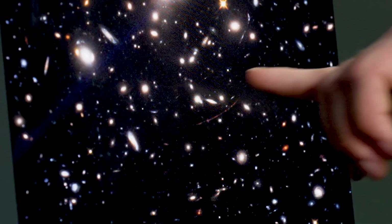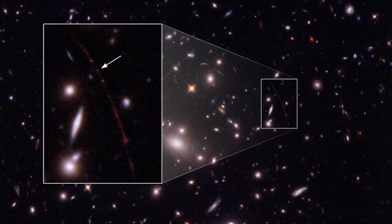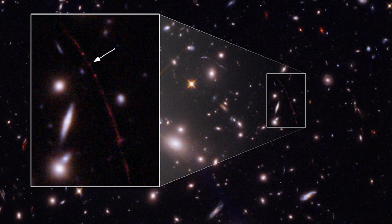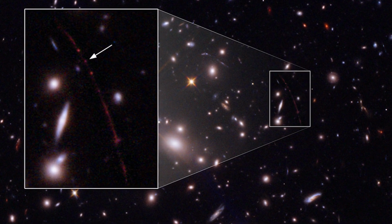You can also see just how long this object is. This is the longest lensed arc that we've seen at redshift 6 or above. So that's within the first billion years of the universe. And it opens the door to looking at the very first generation of stars.